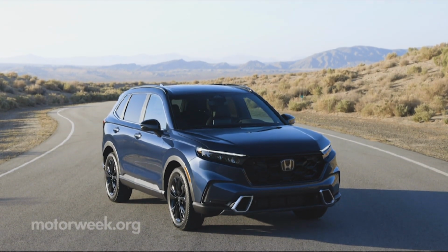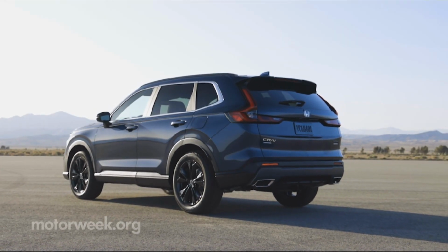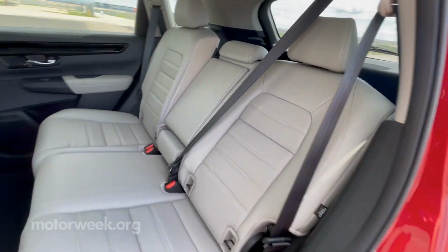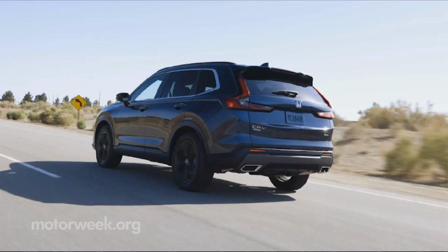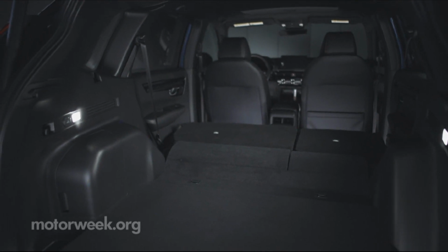Wrapped up in a much bolder, chiseled new body, the CR-V is now 2.7 inches longer and 4/10 of an inch wider. This leads to more room inside, better leg room, and 8 angles of recline in back. This new gen also boasts the most cargo space of any CR-V, 36.3 cubic feet behind the rear seats, expandable to 76.5 cubic feet thanks to the 60-40 folding second row.